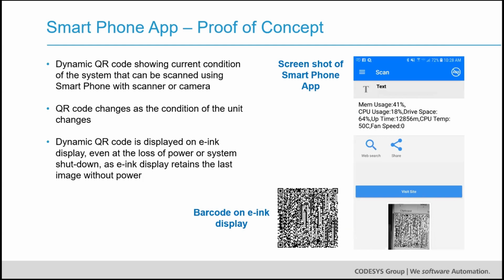So let's say a system went down, it will report the last known good or bad condition, that this was the condition before the system went down. So your technicians are not blinded. They have data before they even open the system or start debugging. So this is one good feature that was added just for the single system application.